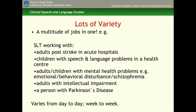So you may find yourself working with adults post-stroke in an acute hospital. You may then work with children with speech and language problems in a health centre. Adults, children with mental health problems like emotional behavioural disturbances, schizophrenia, adults with intellectual impairment, a person with Parkinson's disease or another degenerative disease. It really does vary from day to day and week to week.